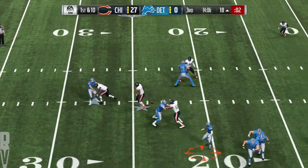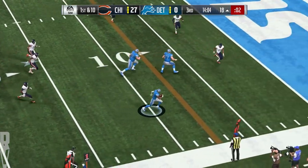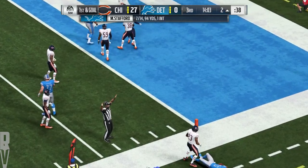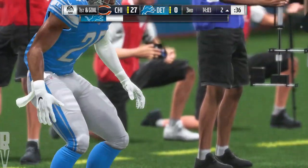From the red zone now, Stafford. Oh, it's a screen pass. That's complete. That one goes for 16 yards. It sets him up first and goal.